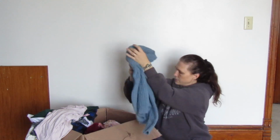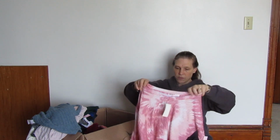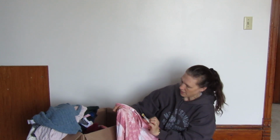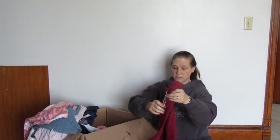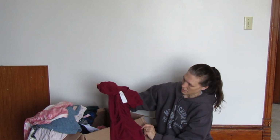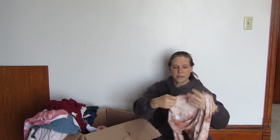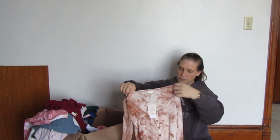So this is good. Looks like another sweater kind of shirt. Tie-dye shirt. This is a Crave Fame, size small. This is a very small sweater. This is an extra small, Ultra Flirt. This is a very different shirt, very tiny. Okay. Self E, extra small, another tie-dye shirt.